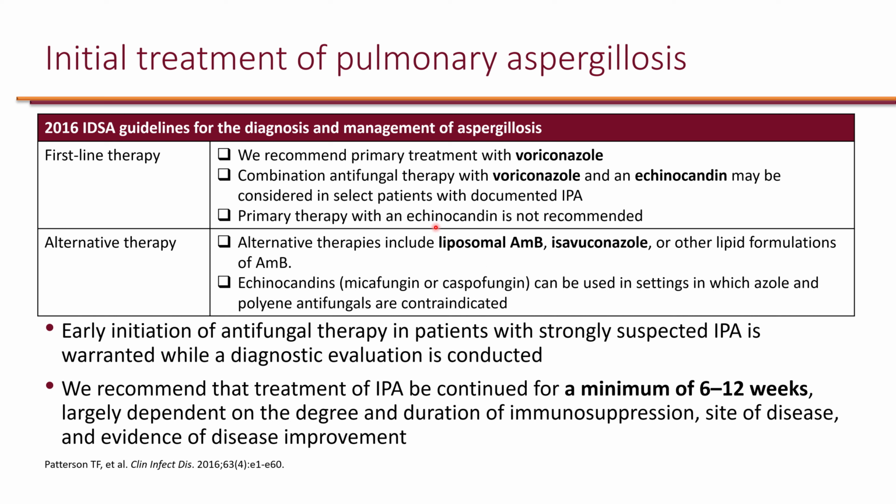As I had mentioned previously, azoles perform better against aspergillus compared to echinocandin. So echinocandin monotherapy is not recommended, only as a combination. Now, alternative therapies include either liposomal amphotericin B or some of the newer azoles. So isavuconazole would be an alternative, and that's essentially because that's a newer agent, more expensive, and less data at the time that the guideline came out. Nowadays we have more experience with isavuconazole, so it's a pretty effective drug for pulmonary aspergillosis.